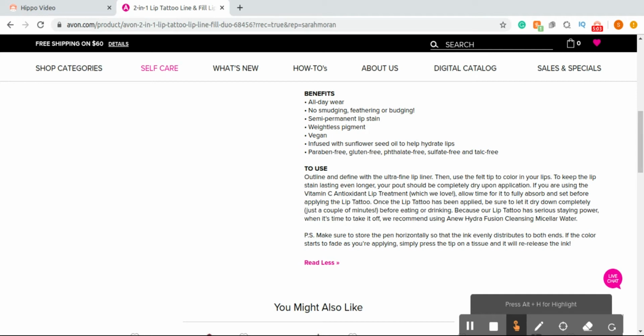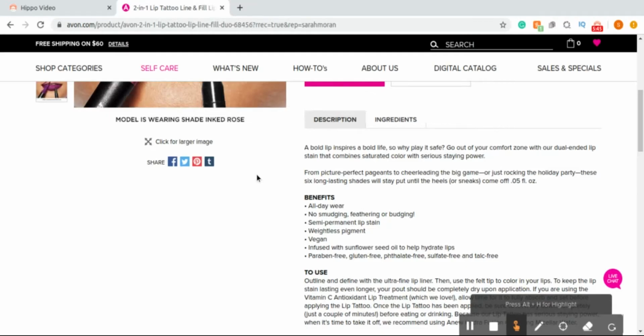diffusion cleansing micellar water. I recommend, yeah, you do have to use some type of oil-based makeup remover, or you can use baby oil. This is not really recommended, but you can use some of the Skin So Soft bath oil to take makeup off with, and it will also bring this off. It takes a little time because it is very stubborn to get off, but it lasts longer because it is stubborn. It says, P.S. Make sure to store the pen horizontally so that the ink evenly distributes to both ends. If the color starts to fade as you're applying, you simply press the tip on a tissue and it will re-release the ink.